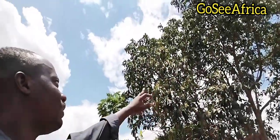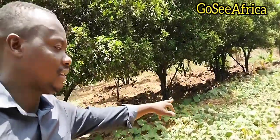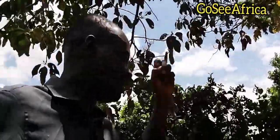So, you see a big one? This shows you in the near future, people might move from the city. That is pumpkins, malenge. So in the near future, people might stop going to the city and work from the village. Whenever you work from the village, so long as you're working hard, you'll be able to supply anything to the people living in the city.